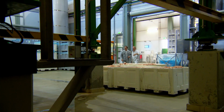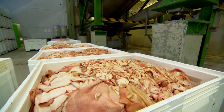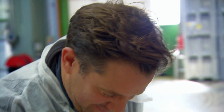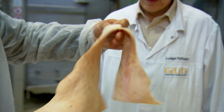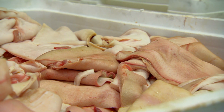Yeah, you're right. They get the skin from pretty much every part of the pig, and each container has the hides of nearly 60 animals. It's like a pig jigsaw. This is not what I expected. It's like scraps, isn't it? It's not even a sheet, is it? Yes, this is from different parts of the pork.